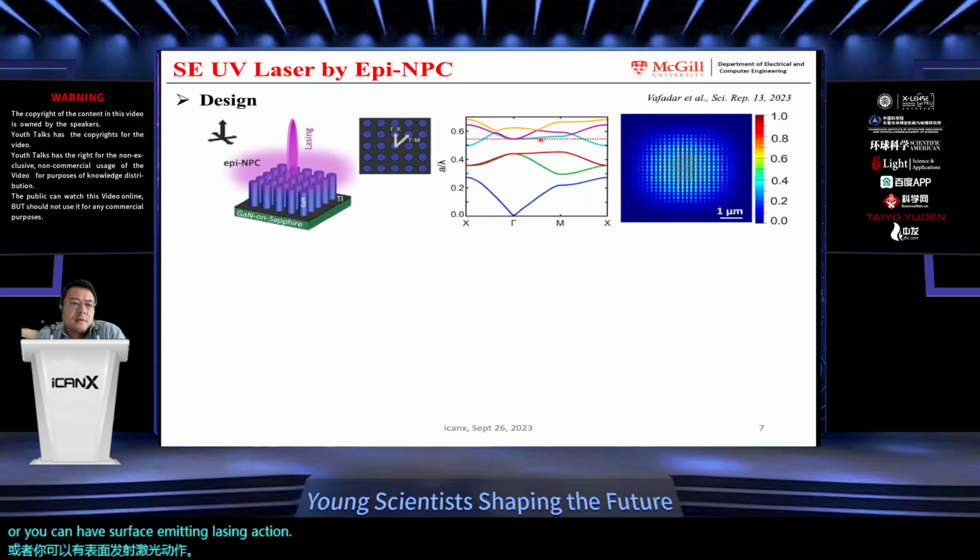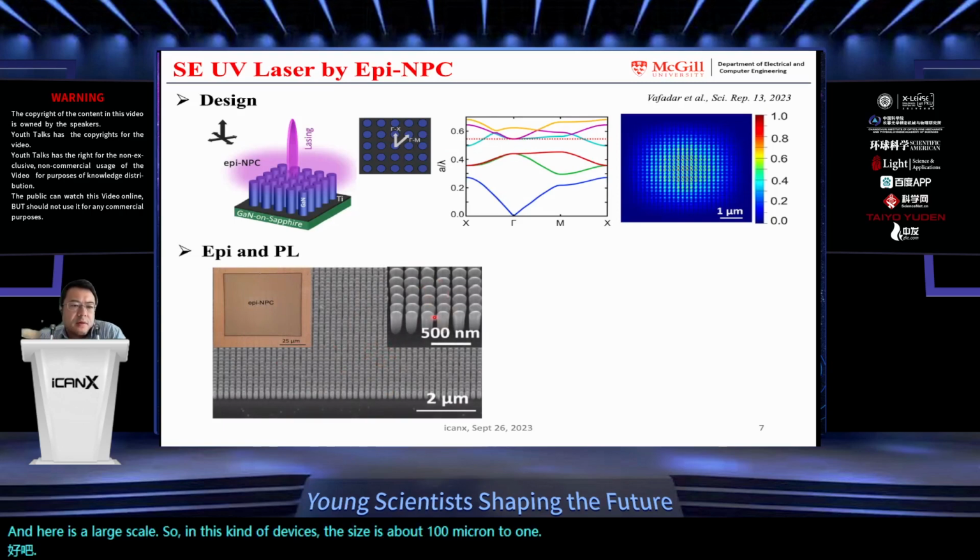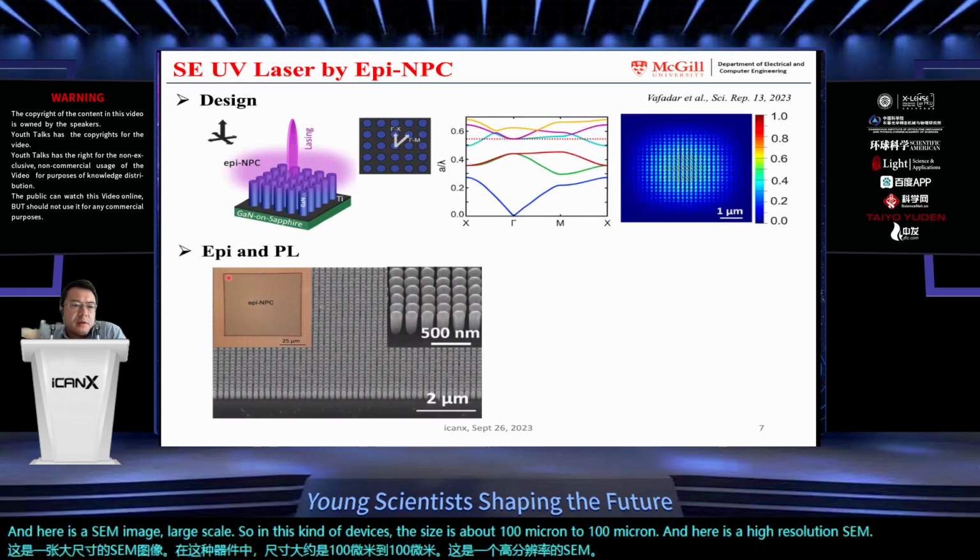Okay, so this is a band structure, and this reduced frequency basically gives you the wavelengths you want. And then here is the in-plane field distribution. So you can see the mode is really in the array. Okay. And here is a large scale SEM image. In this kind of device, the size is about 100 micron by 100 micron. And here's a high resolution SEM image. And here's an optical image. Basically, if you zoom in on this square, you have nanowires like this. And if you further zoom in, you'll have nanowires like this, okay?